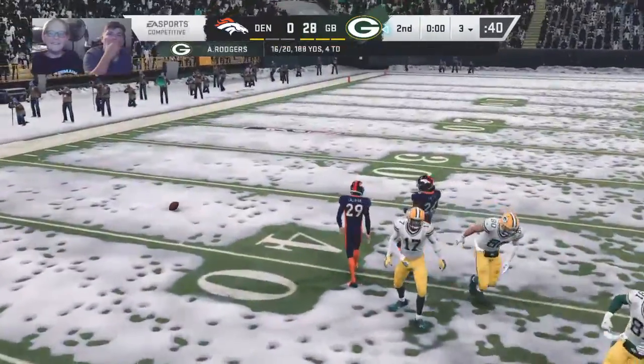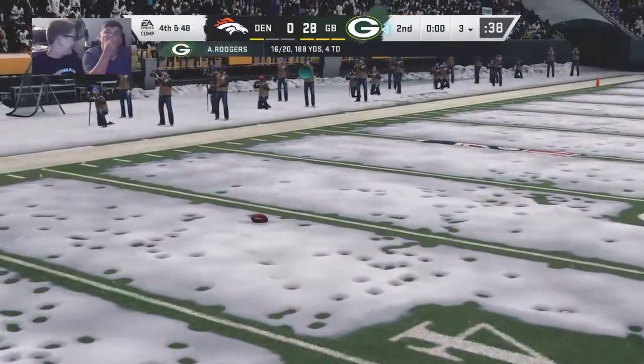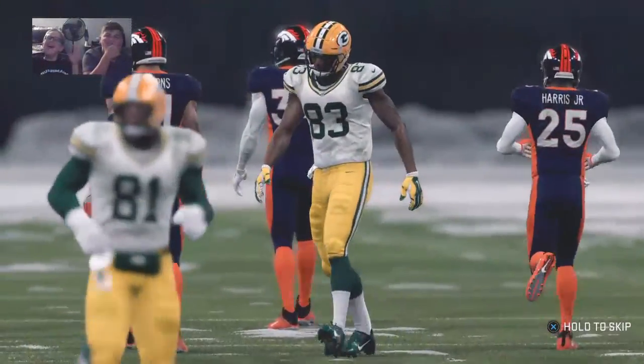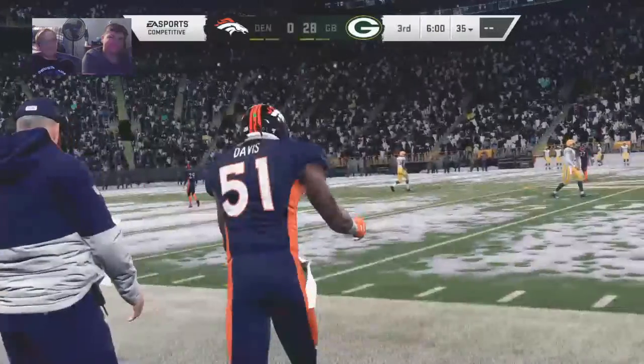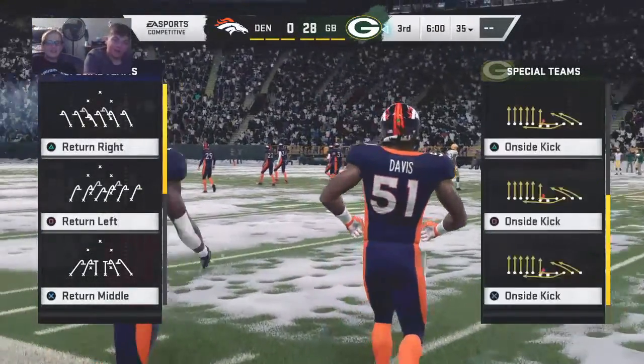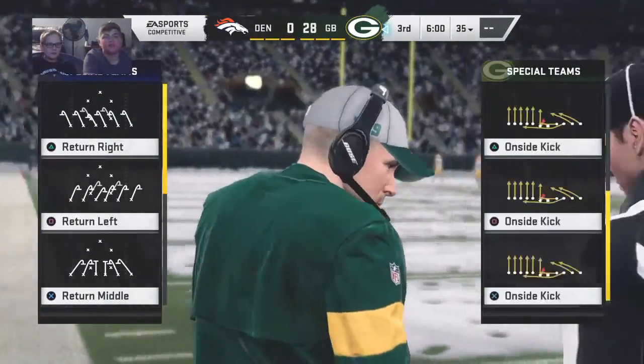And now this throw incomplete, and that is how this first half will come to an end. So we've come to... And okay, so much for our halftime break. Apparently we're going to get right back to it. Oh, it's a third quarter.